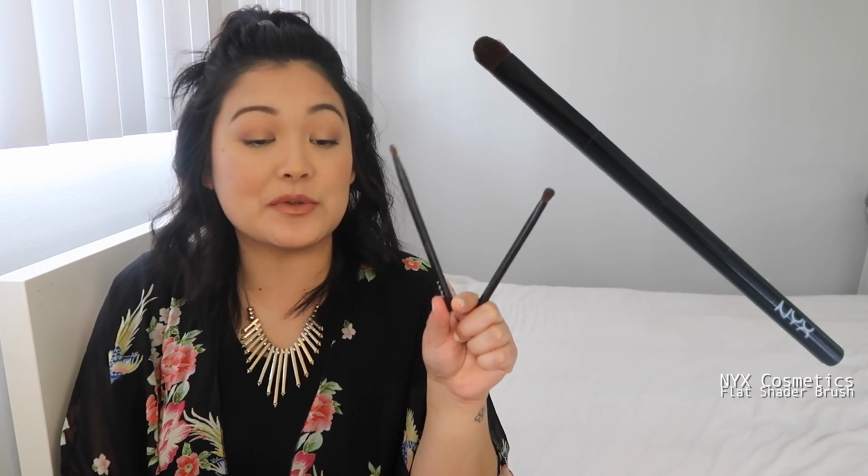I'll use it sometimes to place shimmer color on my lid, but to be honest, I actually think I get better results when I use my fingers. So this wasn't totally a necessary tool to have in my makeup bag. I almost had it out of my makeup bag.